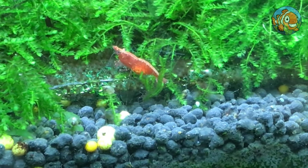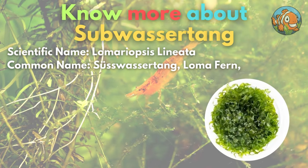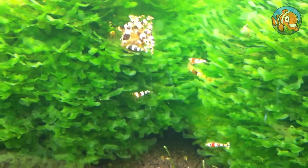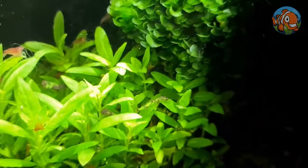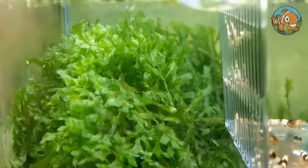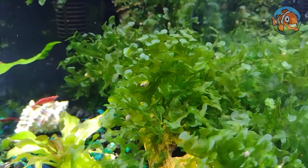Another plant to look at in the market, the Subwassertang. It might surprise you to learn that Subwassertang is a fern with a fractured structure that resembles a liverwort, even though many people think it is a liverwort. Subwassertang doesn't require any specific tank decorations to adhere to and grows into a lovely shrub. If you don't like tank decorations, that's a plus. If you want, it will happily develop into a floating plant. Subwassertang is the best plant for a shrimp tank, since it has more surface area than any of the mosses.